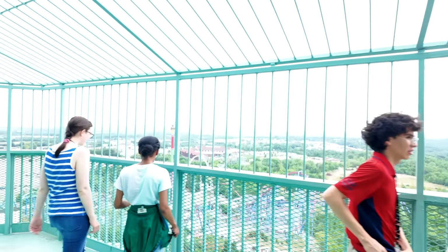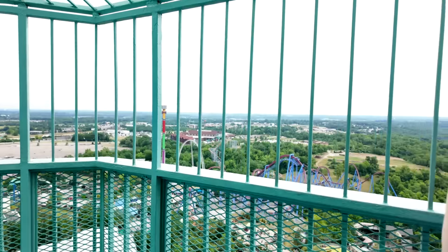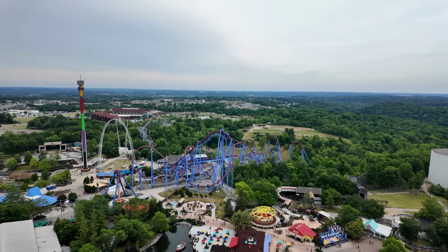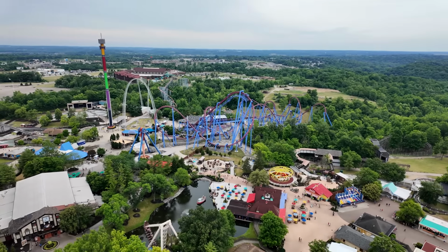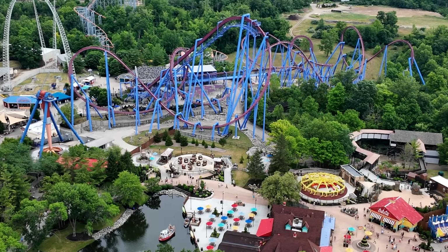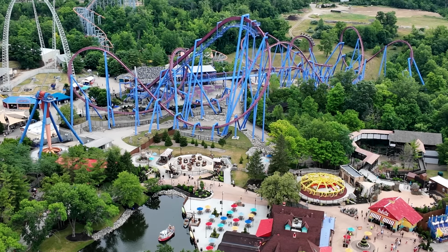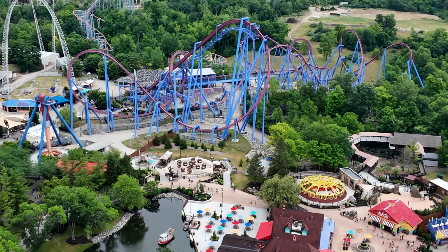And here it is, guys. We are at the top. How cool is this? You can see everything from up here. Looking down there, you can see Banshee. We rode that earlier. And from here, guys, you can see the entire track of Banshee, looking pretty cool down there. See it moving along the track.